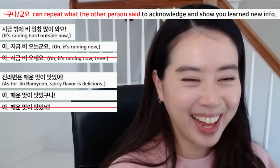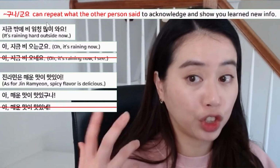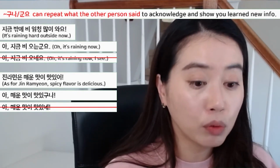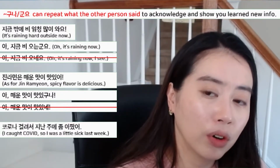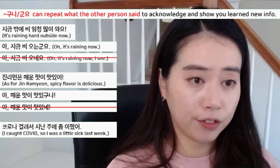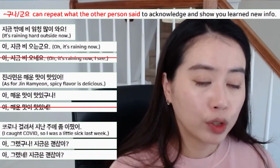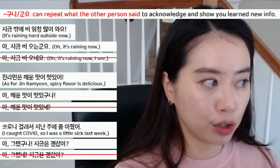No. So when you're learning from what the other person said and you're repeating what you just learned, you can only use 구나. 아, 그렇구나. 진라면은 맛있구나. 아, 매운맛이 맛있구나. Your friend says, 아, 코로나 걸려서 지난주에 좀 아팠어. You heard it, right? You didn't see that friend being sick. So, 아, 그랬구나. 지금은 괜찮아? So you won't say, 아, 그랬네. You cannot because you didn't see it.